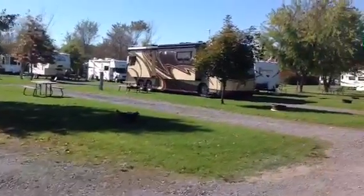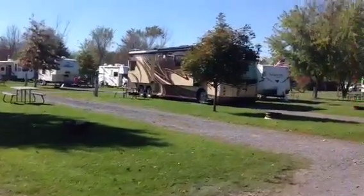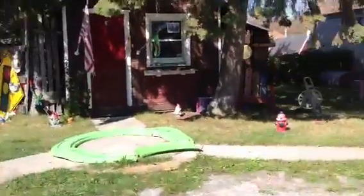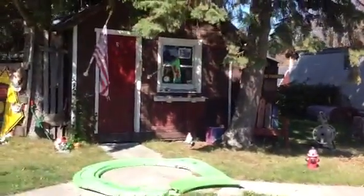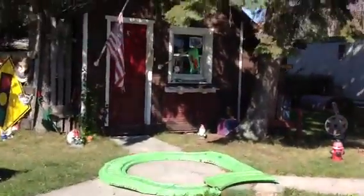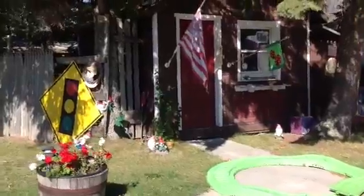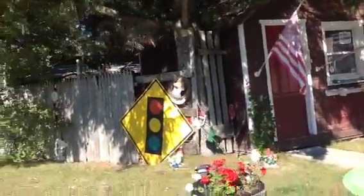There's one of our large mobile motorhomes that come in. And that is an original cabin that they used to have here. They had probably 7 or 8 of these at one time. That's the only one that's left right now.